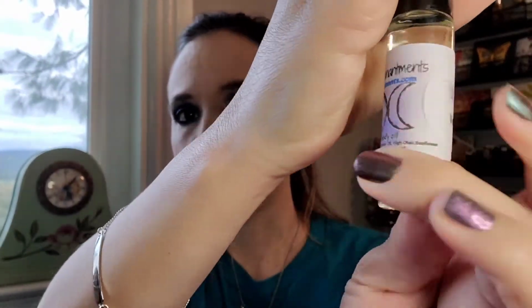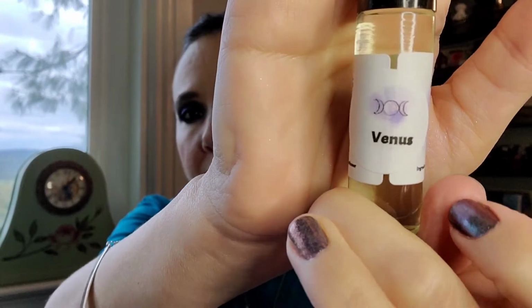Next, we received from Serinda's Enchantments, and Amy from Serinda's Enchantments is the one that puts together these Pandora's box subscriptions. On their shop, they make homemade fragrances, body butters, incense, and fragrance oils and different things. So this is a 10 milliliter roll-on body oil in the scent Venus. She said it's supposed to be a fruity scent to kind of remind you of the 80s, but not overly sweet. So let's see.